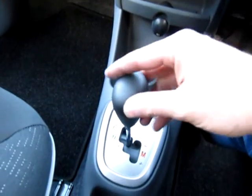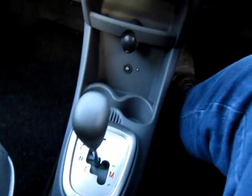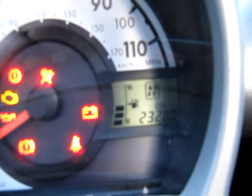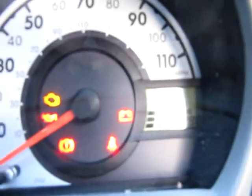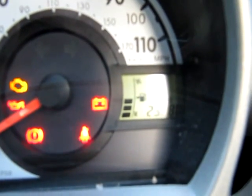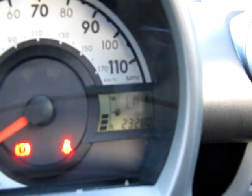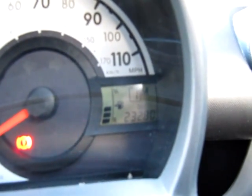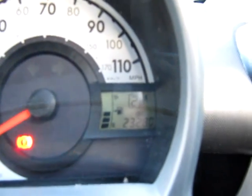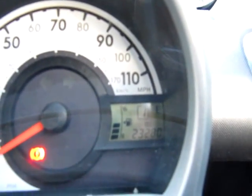So without any more of my waffle, I'll just show you how we start one of these automatic little cars. So it stays in neutral. Just put your foot on the brake. I'll just show you the mileage there: 23,280 miles. As you can see on the dash, whatever we select will appear, so N is up there for neutral. We start it up, and then obviously you can slip it into E for easy, which comes up when first gear is engaged, or you can slip it across into the manual mode and select first and second. It won't go any higher, but you can select first and second, or just leave it in E for easy.